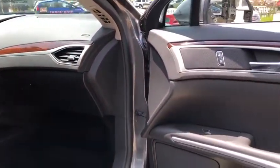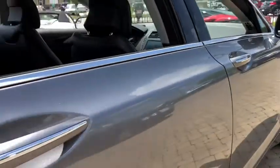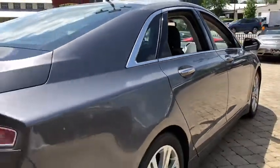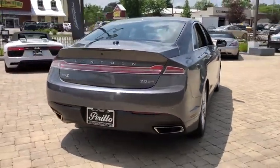controls, leather-wrapped steering wheel, Bluetooth, power steering, adjustable steering wheel, auto-dimming rear view mirror, keyless start, floor mats, cruise control, aluminum wheels, four-wheel disc brakes, AM/FM stereo radio.